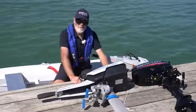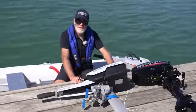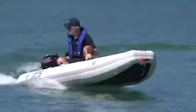Mercury outboards have been around for years. They're regarded as the workhorse of the industry. They're just about indestructible and they're economical to run.